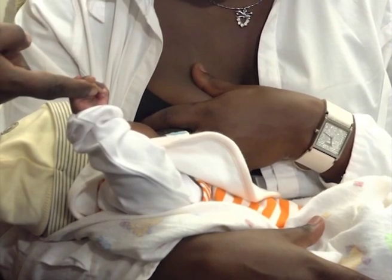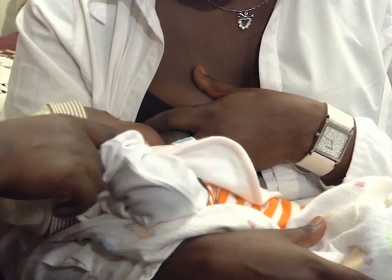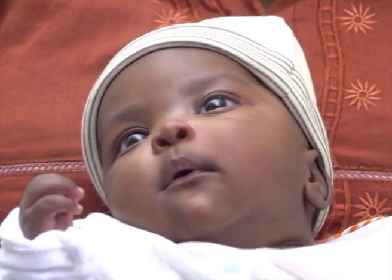Deborah is now a healthy 4-month-old child, weighing in at 5 kilograms, the average weight a full-term baby weighs at that age. According to the mother, Deborah has only been breastfeeding and is yet to be introduced to solid foods.